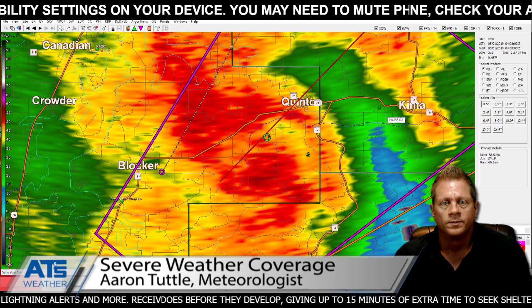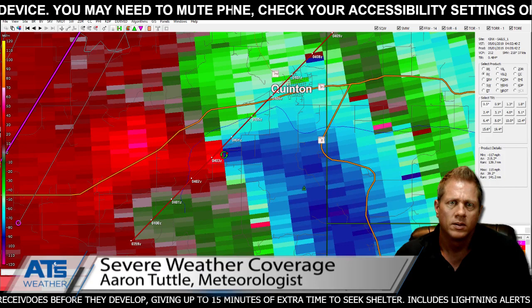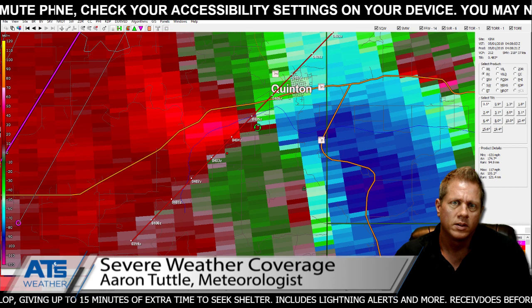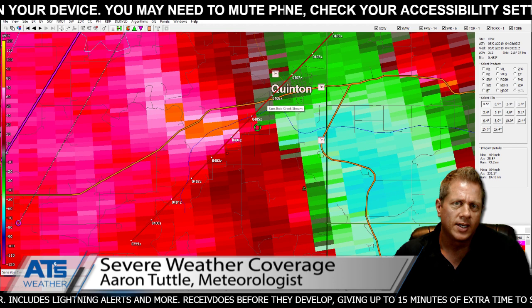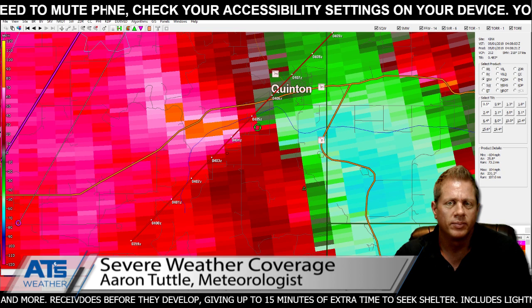Scan in. Did we? There it is. Okay, so it is coming on the south side of Quentin. So like I said, it kind of hugged that boundary. So it's kind of paralleling the little Sans Bois Creek stream, if I pronounced that right. Probably didn't, but close enough. You know what I'm talking about.